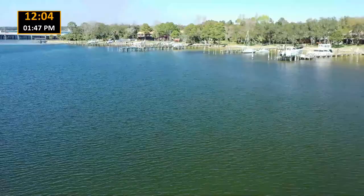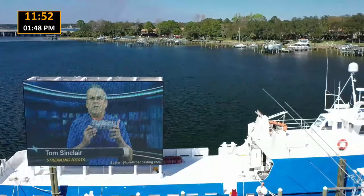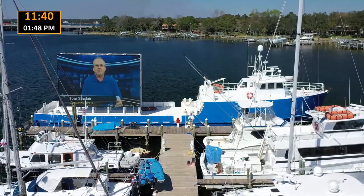This is a project we worked on recently, that is Eastern Shore Broadcasting worked on recently, over in Destin, Florida. This is a pretty large LED wall, about 30 feet by 40 feet, mounted on the back of a former work vessel. This is an oil rig vessel that would service oil rigs and take machinery back and forth to the oil rigs. This was done from the dock in Shalimar, Florida.